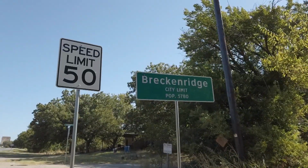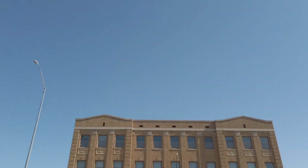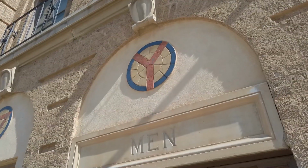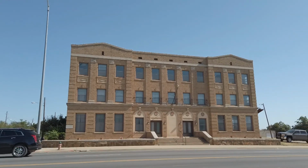We're in Breckenridge, Texas, a small town that once was an oil boom town. When things are booming, big buildings tend to be built, such is the case with this 1922 YMCA building, which we're touring with Breckenridge Mayor Bob Sims.